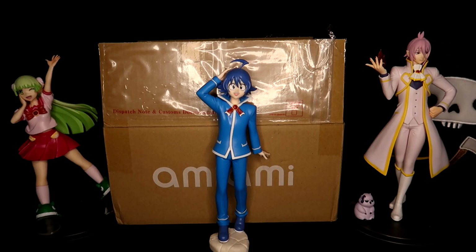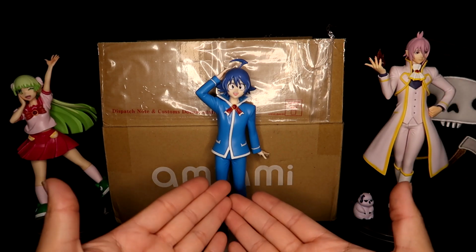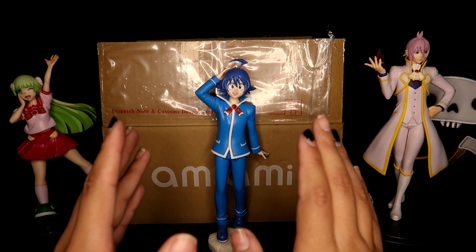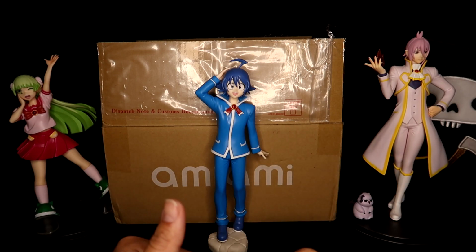And welcome back, everyone. I am back for a very exciting review of a Nendoroid that I pre-ordered months ago, obviously, but the package just came, and as you can probably guess, it is Welcome to Demon School Iruma-kun related. So Iruma recently got a Nendoroid produced of him, and it just released, and my package just arrived.